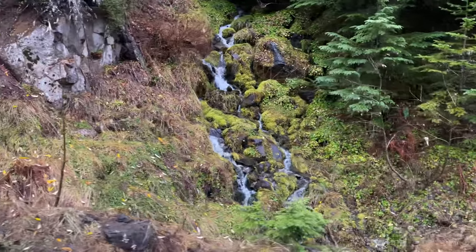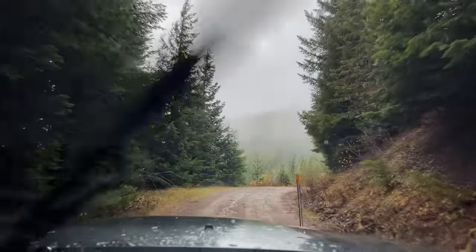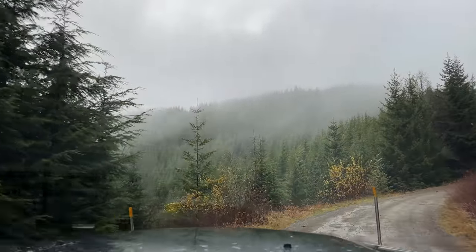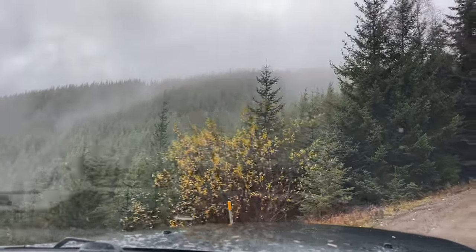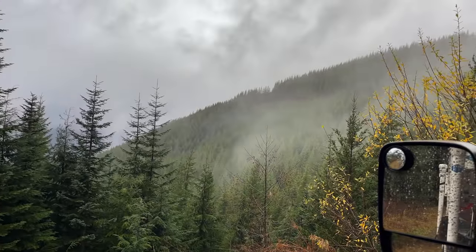That's pretty. The road is getting narrower and steeper and tighter. Wow. I'm not sure if you can see, but that cloud or rain moves so quickly. You can watch it. Wow. Yep, we have clouds blowing right up through here.